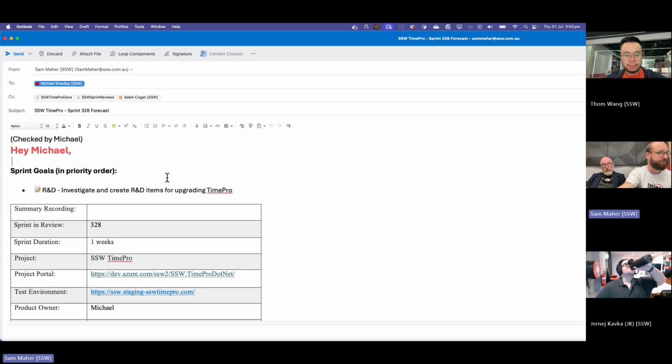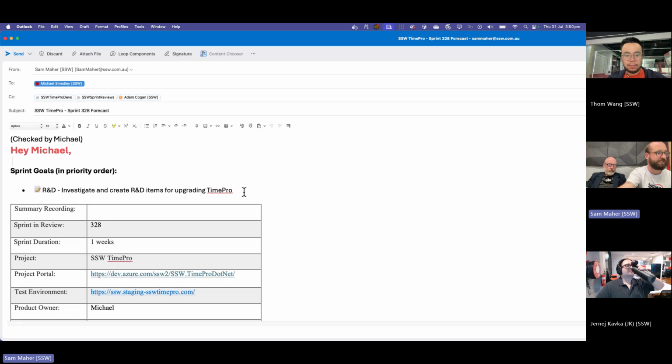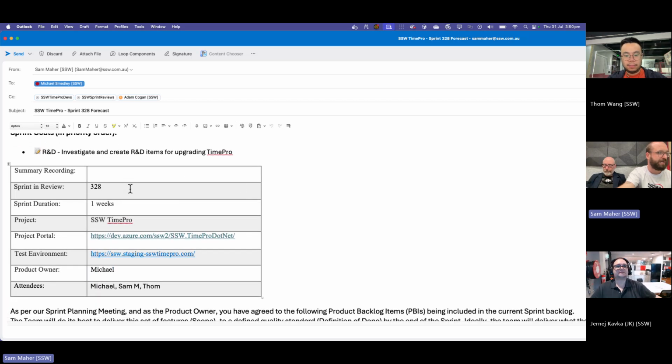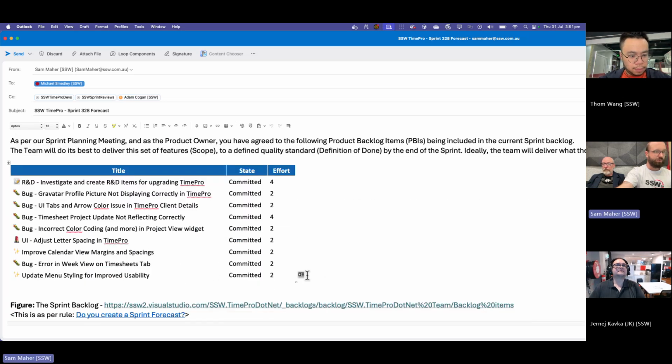So that's great. So we're bringing through the sprint goal from last week, which is the R&D processes, which I've discussed quite a lot. This is 328, this sprint that's in review. Let's continue. So as mentioned, the story of this sprint is a lot of bug fixes and UI enhancements. Not too bad to work on, but it'd be great to get some new feature work approved. So we're looking to do that this sprint, so that next sprint we can make more progress on new features for our users.